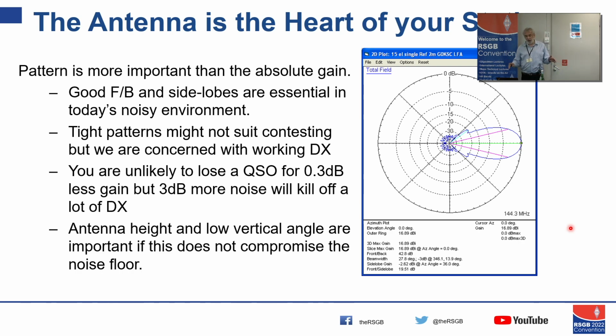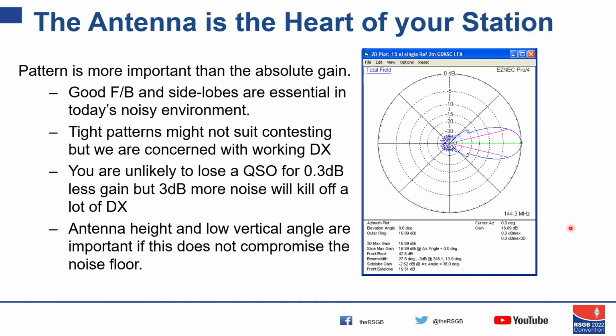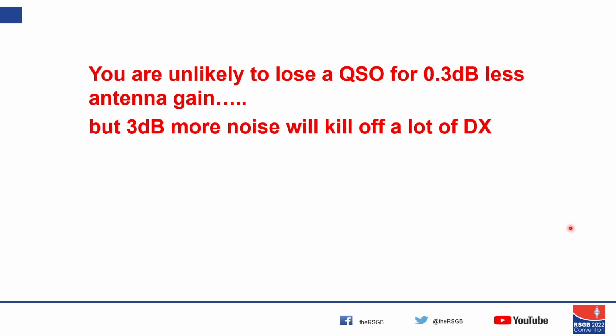I'm after working DX. And my maxim is, especially with the high noise levels in all sorts of directions these days, you're unlikely to lose a QSO for 0.3 dB less gain, but you will lose a QSO for 3 dB more noise. And that is absolutely essential to work your way through that. Antenna height and low vertical angle are important, but only when it doesn't compromise your noise floor, as you'll see in a minute.